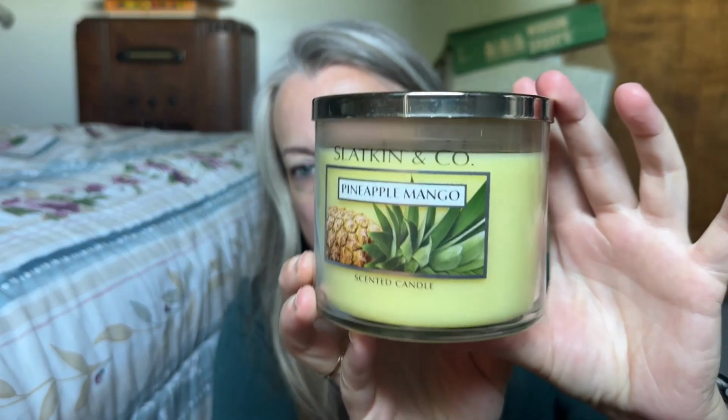This is one of their shorter pillars, 3x4. This one was the shortest you could get other than a votive in their candle sizes. She also had a couple more Slatkin Co's. One of them is Pineapple Mango.